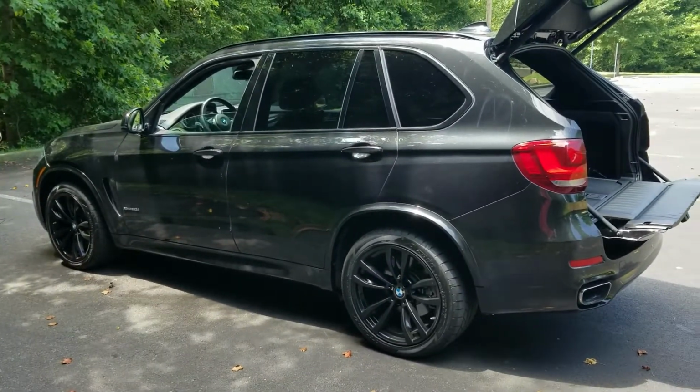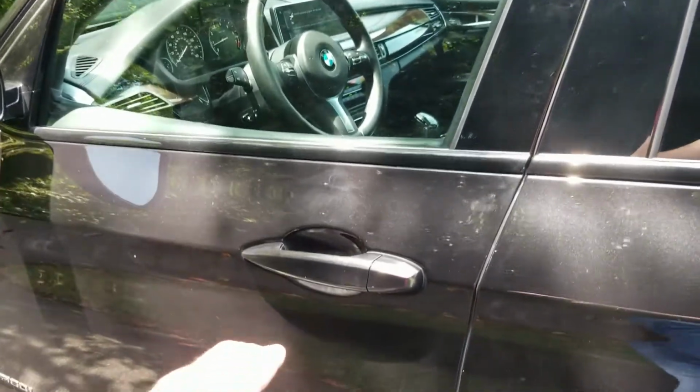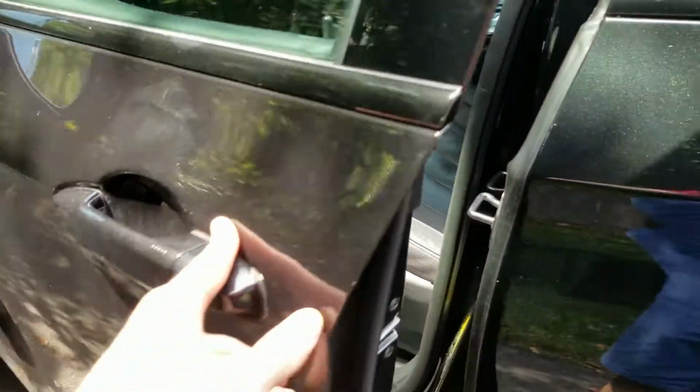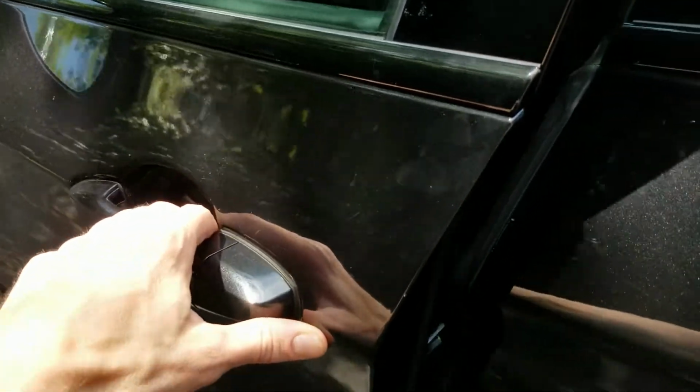Let's move on inside. All right, heading inside this beautiful interior, we first get to enjoy the ever luxurious feature, which is soft closed doors. Check it out. If you didn't see that, let me try that one more time.